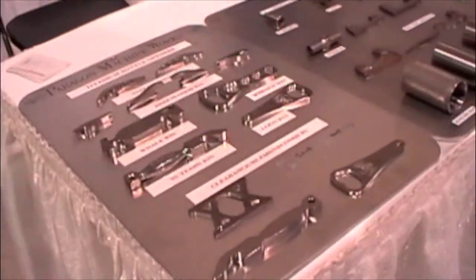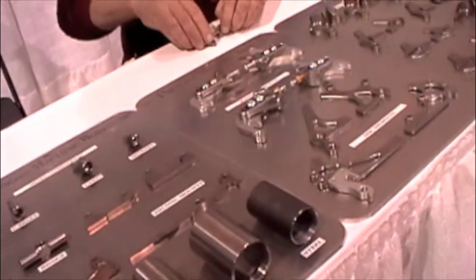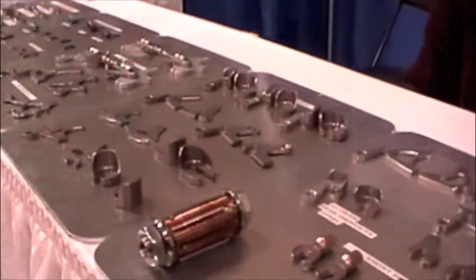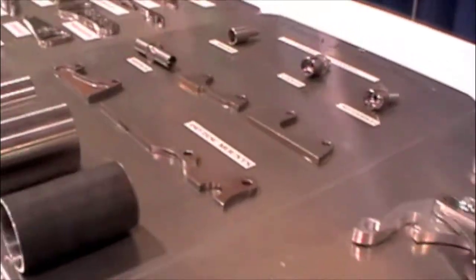What more can a welder do? Here's a quick shot of some bits from Paragon Machine Works. These are the parts that are welded, you know, dropouts. You can kind of see some bottom bracket shells. And this is what makes up a bicycle frame. So all these things are welded to tubes and creates a bicycle.